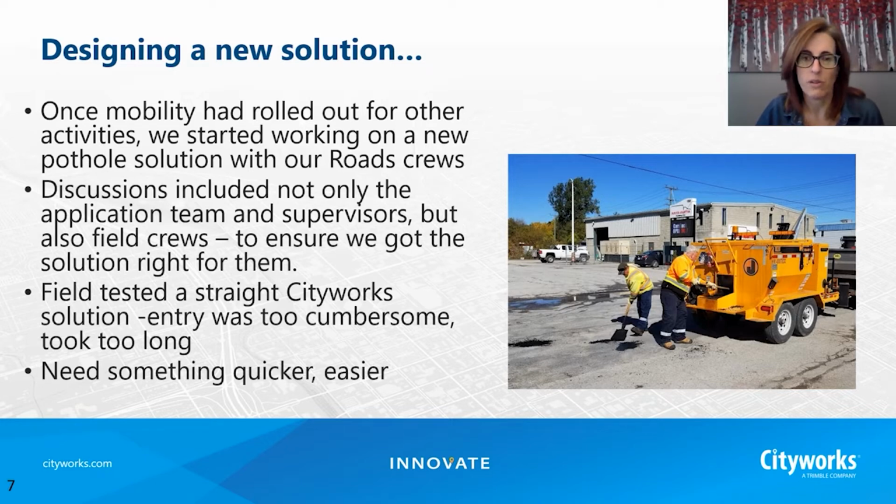Of course, we started with the all-in-one Cityworks solution, which didn't take long for us to realize was a very cumbersome and too long of a process for them to be doing for those short tasks, the potholes being high frequency, short duration tasks. So we definitely needed to come up with something quicker and easier for them.